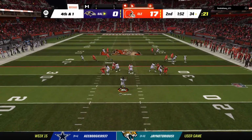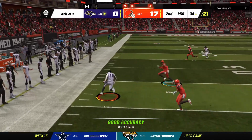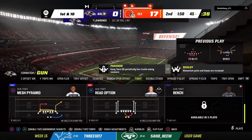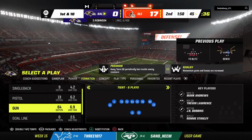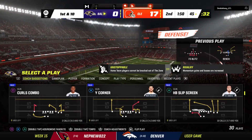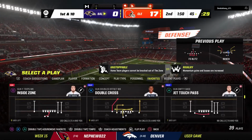And they'll try and throw for it with Lawrence. That's caught. It's DeMarcus Robinson. And he's going to be out up around the 45-yard line. A big roll of the dice on 4th and 1, but it pays off. They convert. They only needed that 1 yard going for it on 4th.